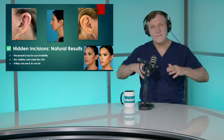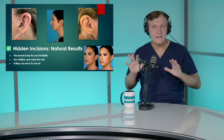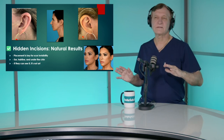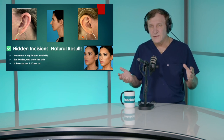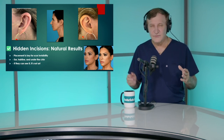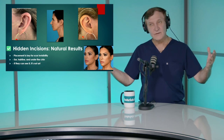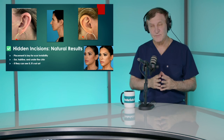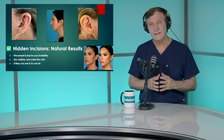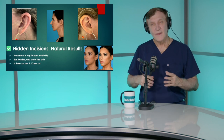And then the final touch to really give you the natural result is hiding the incisions, so that you can't see the incisions. You know, you'll look at Angelina Jolie, you'll look at Brad Pitt. Can you see a scar? Can you look at a scar? And then you can see really distorted faces like, I hate to say it, like our past President Biden, who has a pixie ear and really has a lot of scarring in his area.